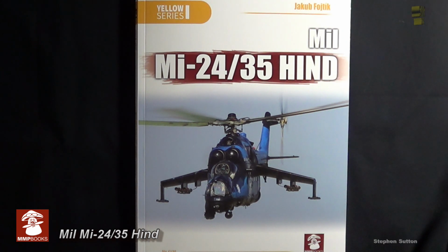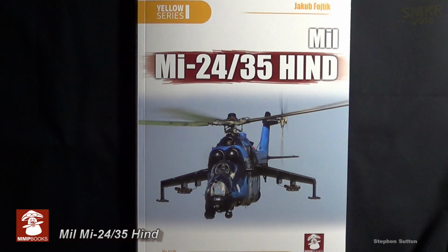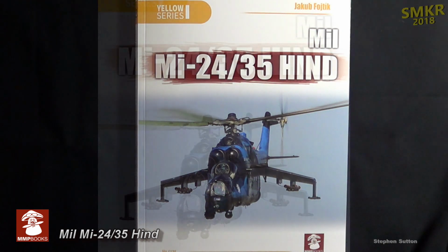I have several of them in my library, but this one is very thorough and one of the largest collections of different models of Hind helicopters out there. It comprises 216 pages. It is written by Jakub Fojtík. It is part of the Yellow series of books by Mushroom Models Publications.